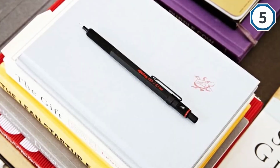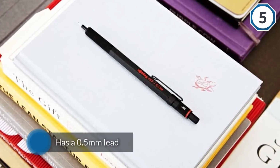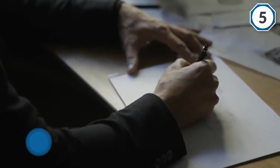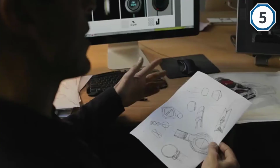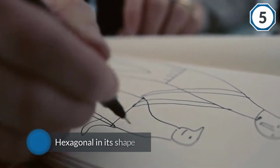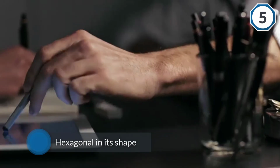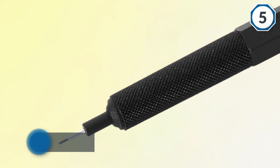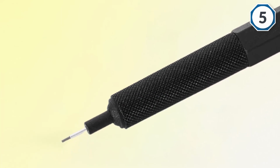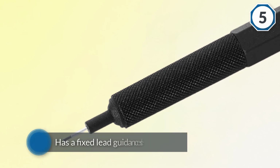Created with a metal body to give you the perfect weight so that the equilibrium is right for you to work for long periods of time with it. This mechanical pencil has a 0.5mm lead. It is hexagonal in its shape, which prevents slipping on fingers. It has a fixed lead guidance sleeve so that you always know exactly where you are about to make your mark. Lead hardness grade indicator for rapid identification when working.